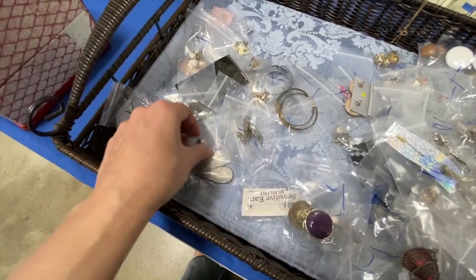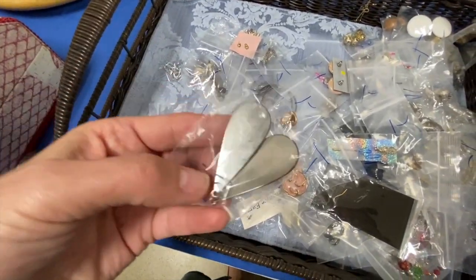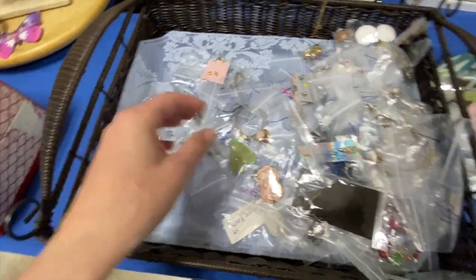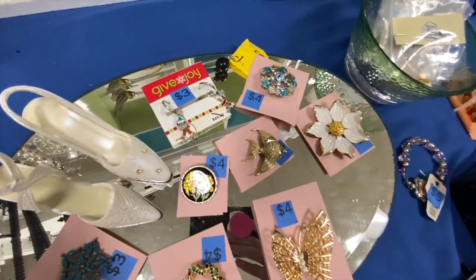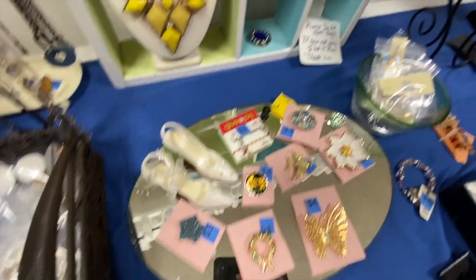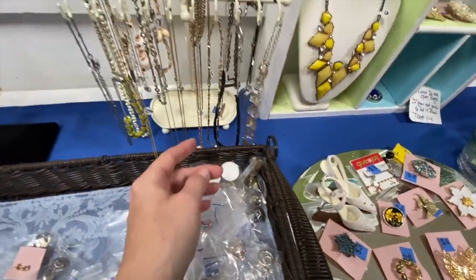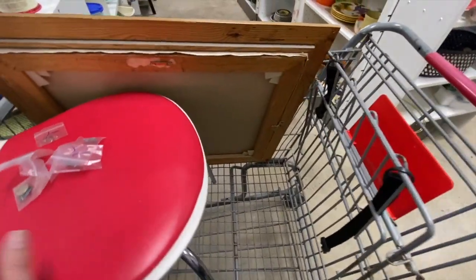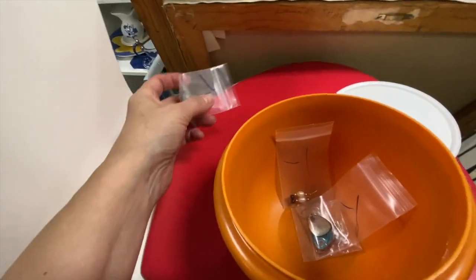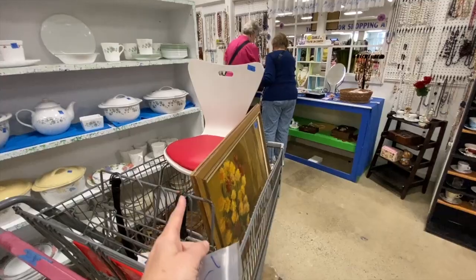Okay. Okay. Ooh. Oh. Okay, so these are what we're going to be checking. Take a look, see if there's anything here. It's plastic. All right. Oh, these I want to put with the necklace. Okay, the cart is parked over here. Stuff is in there.